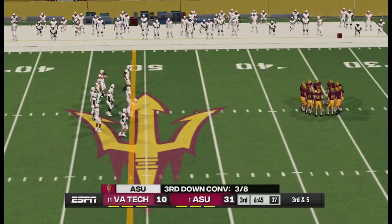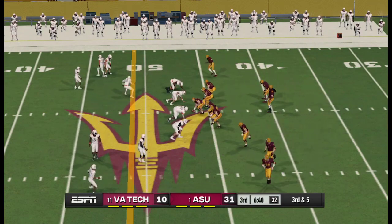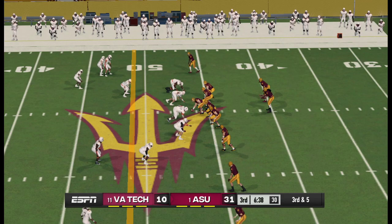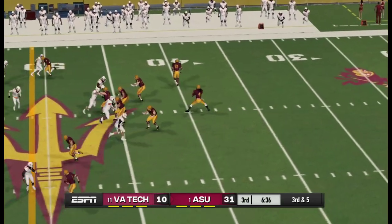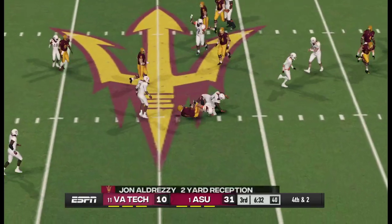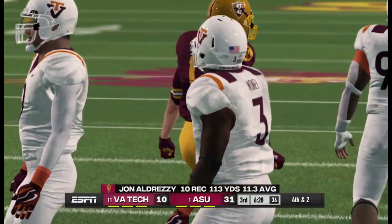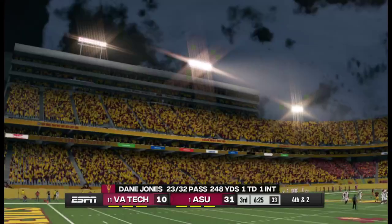But it's 3rd and 5 here for Virginia Tech, looking for a rare stop. 4 wide, trips to the bottom for the Sun Devils. Dane Jones drops back. He floats it over the middle. It was caught for a 1st down, but his momentum took him backwards. He's only going to pick up 2, and they're going to punt it away.